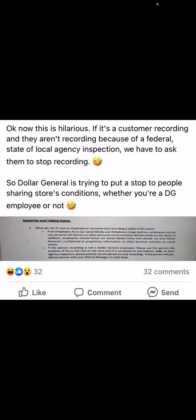Scenarios and talking points. What do I do if I see an employee or someone else recording a video in the store? If an employee, as in our social media and telephone usage policies, employees cannot use personal cell phones or other personal communication devices while on the clock. In addition, employees should follow our social media policy and should not post Dollar General's confidential or proprietary information or other business activities on social media. If the person recording is not a Dollar General employee, please ask the person the purpose of his or her visit to the store, and if it's unrelated to any federal, state, or local agency inspection, please politely ask the person to stop recording. If the person refuses, please partner with your district manager on next steps.